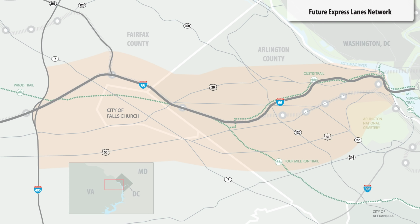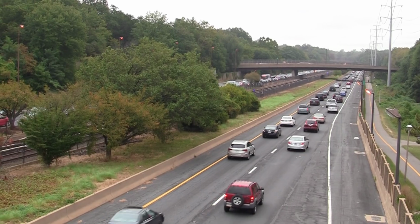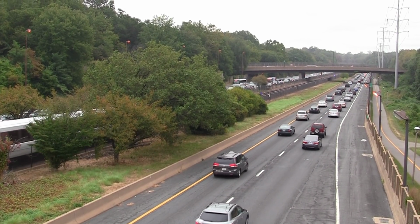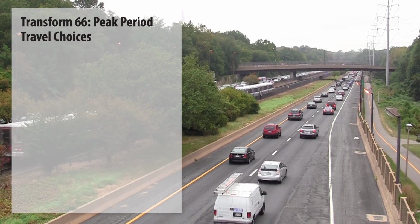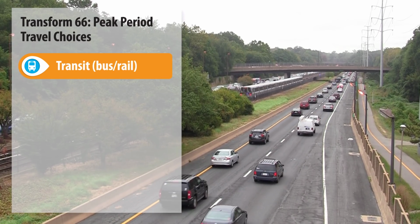The inside the Beltway rush hour toll lanes will connect with the region's growing network of more than 40 miles of express lanes, including the 495 Beltway express lanes and those planned for I-66 outside the Beltway. Tolling during rush hours and changes to high-occupancy vehicle requirements will help I-66 move more people reliably. Changes also will offer travelers new choices for their trip during rush hours.